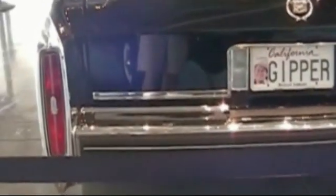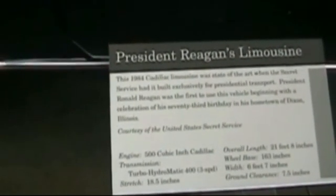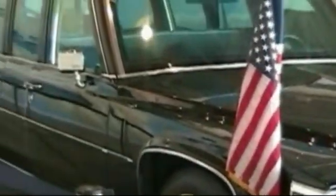Now we're looking at Ronald Reagan's presidential limousine. This 1984 Cadillac limousine was presented to President Reagan in his hometown in Dixon, Illinois, on his 73rd birthday. The 1984 Cadillac is 21 feet 8 inches long, and the wheelbase is 163 inches. As we see President Eisenhower in a 1952 Cadillac convertible, and then we see photos of President Reagan in Seoul, South Korea.